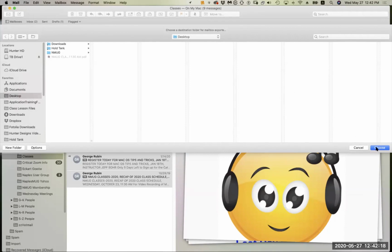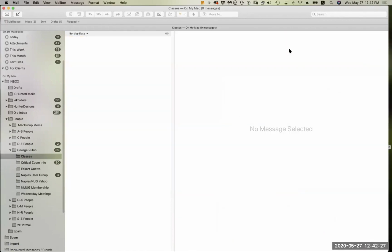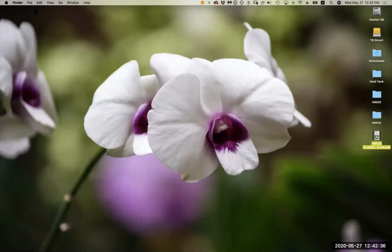So I've told it to export that mailbox. I'm going to export it to the desktop. Let's select choose. And let's hide this. Whoops. Undo. Accidentally selected delete. I want it to select that.